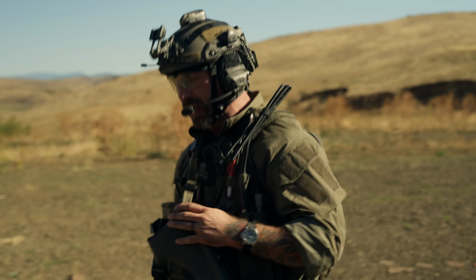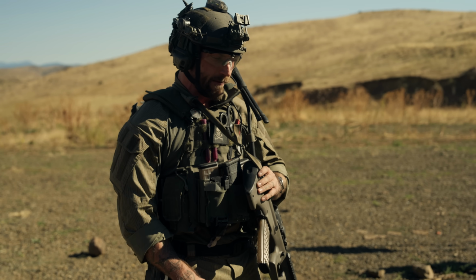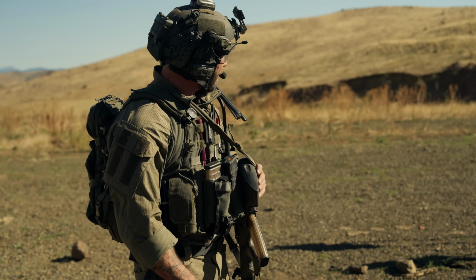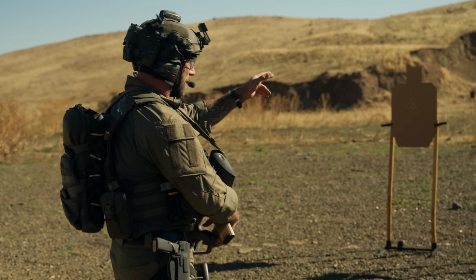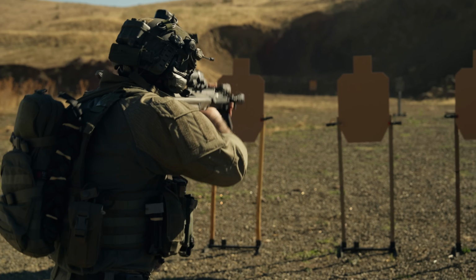You know, I love the AUG. I always have. The trigger's always held it back, but man, with these upgrades, it is running pretty damn good. All right, let's try something else. Let's do 2 on paper, and then we'll do 1 on far steel. So steel's about 100 right there.